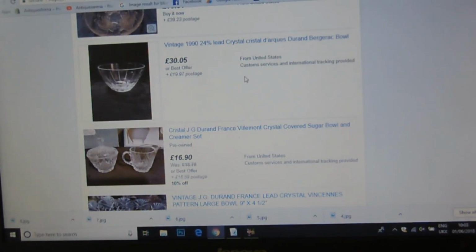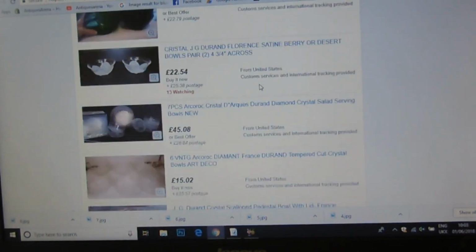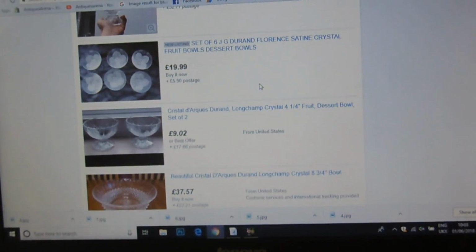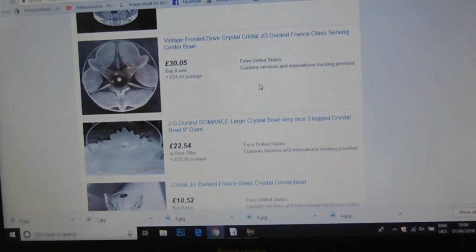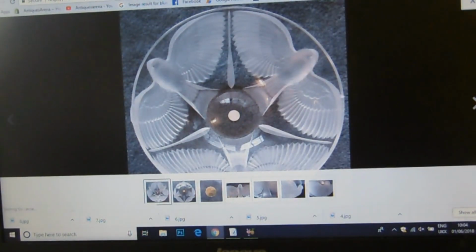If I come back here, there's one piece I want to show somebody who is Lalique mad, and it is Durand crystal, not Lalique, but I tell you what a good example. Bear with me a second. Excuse me, sorry guys. There we go. Look at that. Now, for all intents and purposes, if you saw that at the car boot sale, you'd jump on it thinking Lalique. £30 Durand crystal. It's French crystal, but by Durand. But it shows how good a quality this company is if they copy a Lalique. There we go, guys. Look at that.